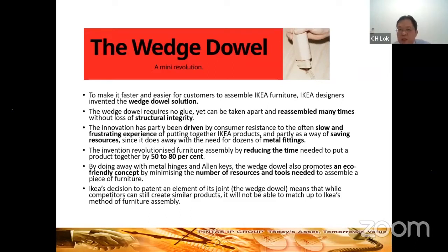And the good thing about this system is you can assemble, you can take them apart, and you can reassemble many, many times without losing the structural integrity of your furniture part. And this invention came about because of, firstly, the customer frustration. Every time you buy the IKEA furniture back home, it's very frustrating to put them together. It's also very time consuming. So you have to have a solution that can enable you to very quickly put the furnitures together.